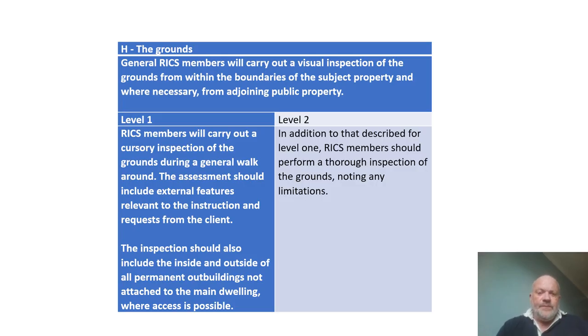The grounds. General. RICS members will carry out a visual inspection of the grounds from within the boundaries of the subject property and, where necessary, from adjoining public property. Level 1, RICS members will carry out a cursory inspection of the grounds during a general walk round. The assessment should include external features relevant to the instruction and request from the client.